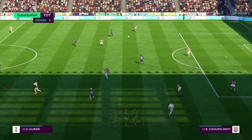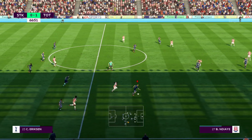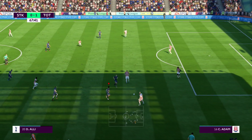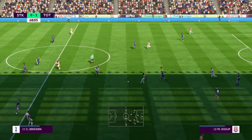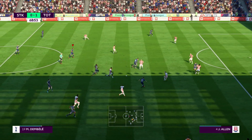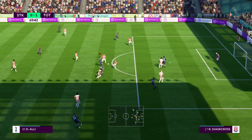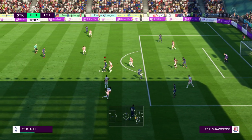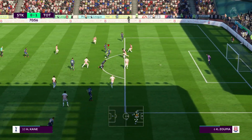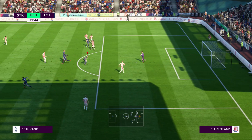Charlie Adam. Into the attacking third. Now here's a chance. Christian Eriksen. Dele Alli. Shot up! The shot gets blocked. Dembele. With Dele Alli. And now the shot! Goalkeeper hangs on.